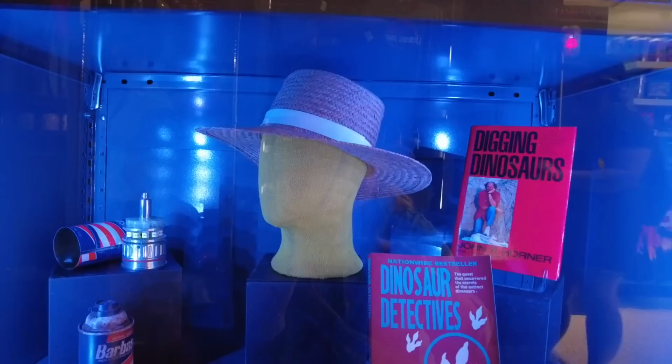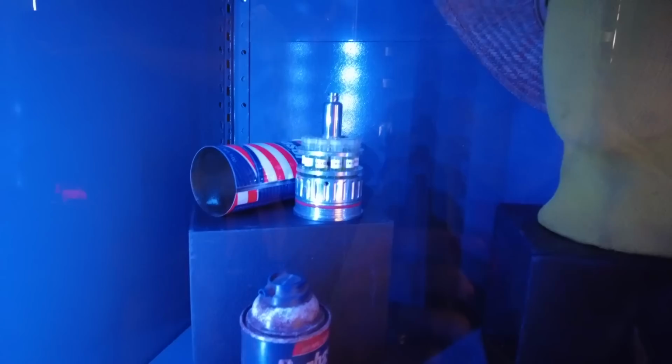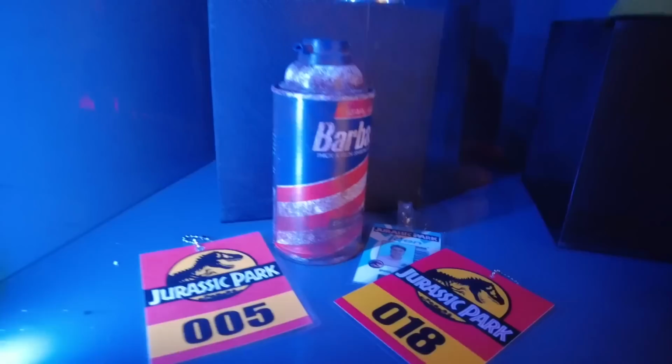You've got the hat worn by John Hammond. Nice hat. You've got the Barbasol can that Nedry uses to steal the dinosaur embryos, and it's even the fake one where you can see the little dinosaurs that would go in there. It's compartmentalized inside. You've got some of the different lanyards, including Phil, and I'm gonna say that's Phil Tippett, who again is the special effects person, so that's a fun Easter egg.